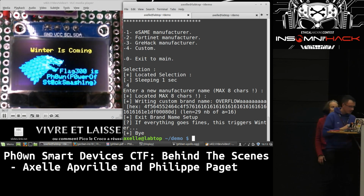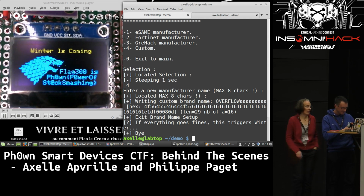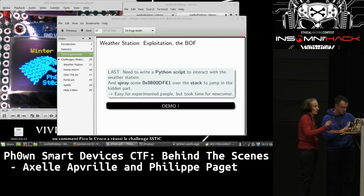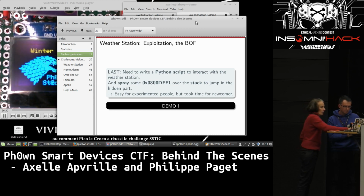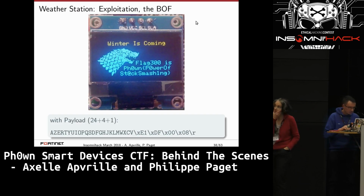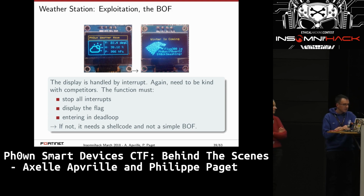Okay, so the flag was here. This one was a backup flag, backup slide because of Murphy's law, you never know. And you have the payload under it. You need to send, instead of the name of the weather station, you should enter this. And last thing about the display of this flag.